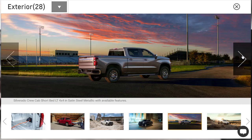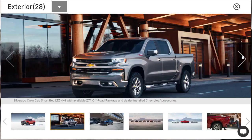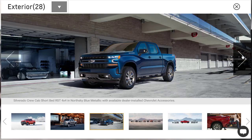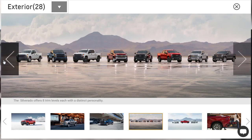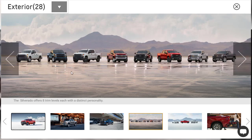Let's get to the interior photos. Come on, let's get through these. Those all look good. A lot of exterior photos. That's a really cool picture right here. Check that out. Here's one down at the racetrack with the Corvette road race car sitting in the paddock there, sitting in the garage.